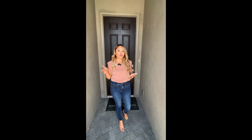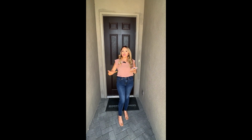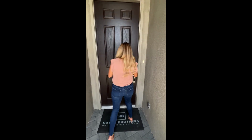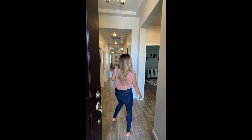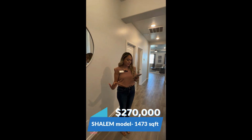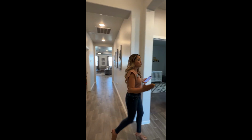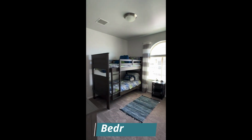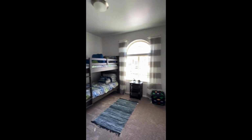Great quality at an affordable price. So come, let's take a look at this first floor plan, which is an entry-level home. This is the Shalem floor plan, square footage 1,473, and it begins in the 270s price range. So if you want to take a look at our first bedroom facing the front of the property. And again, this is a three bedroom, two bath home.